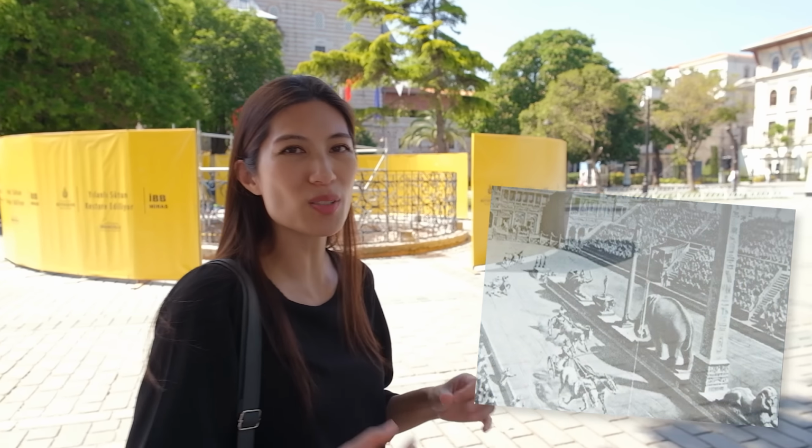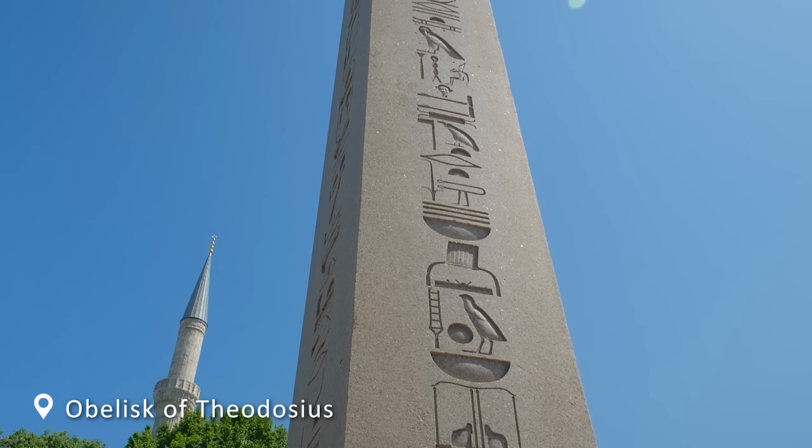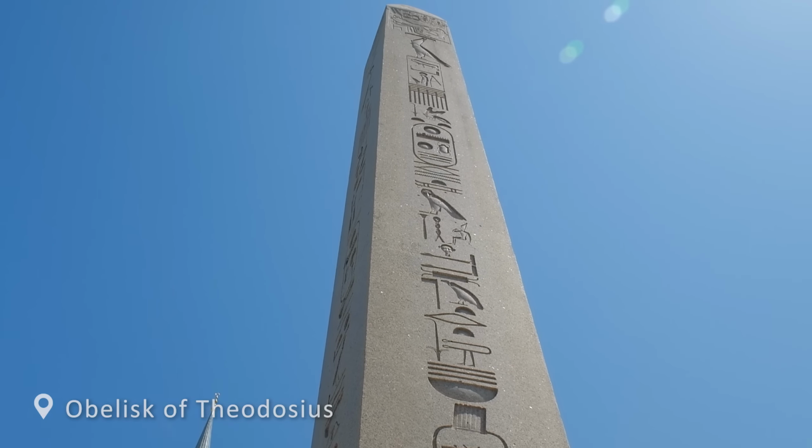But probably the most impressive one that still remains is that obelisk behind me, which is the Obelisk of Theodosius. It is quite incredible. It's also called Dikiletaş in Turkish. It's got hieroglyphics that are still so clear, and it's very impressive. Yeah, it's beautiful. Oh, did I mention it's about 3,500 years old? Oh, really? That old? Amazing, right?